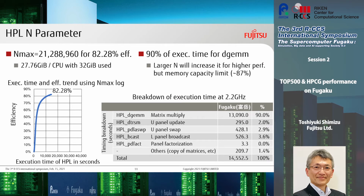Large N achieves higher performance and requires longer benchmark execution time. The graph on the left illustrates the HPL execution time and achievable efficiency on a full configuration of the Fugaku system. This graph is plotted using the logs of the HPL run of TOP500. The iterations are arranged in reverse order from the last iteration, and the efficiency is calculated by dividing the cumulative number of operations up to each iteration by the cumulative execution time and plotted. The latest score using 21 million for matrix size N achieved an efficiency of 82%.